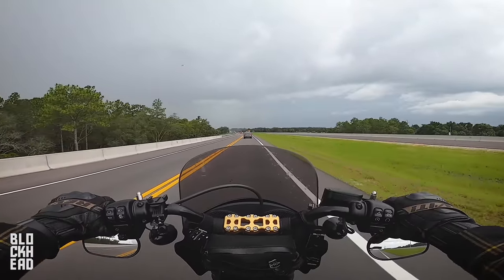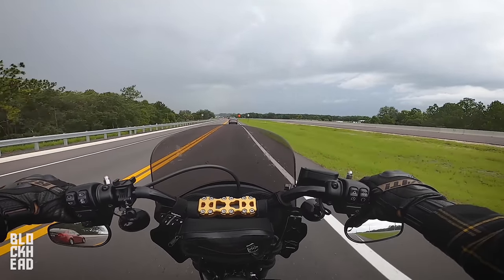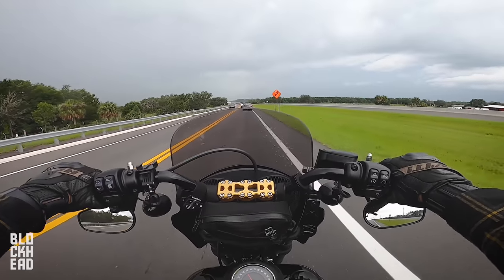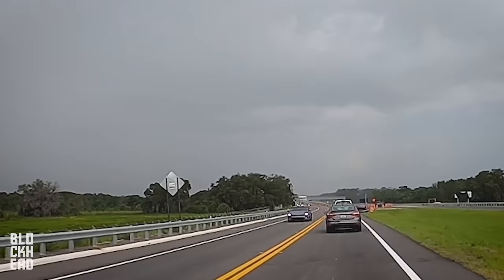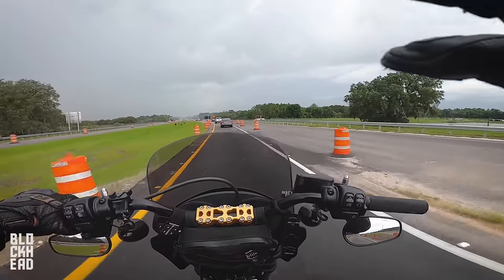I'm gonna have to wait for another break in the rain to show you guys, because I don't want to do another first riding impressions in the rain. That's what I did the first time I rode this bike with the 131 on it, and that was not cool. Yeah, there it is, you can see it. Hooray! I gotta pull over and put this damn GoPro away. Be right back.